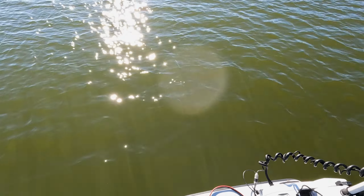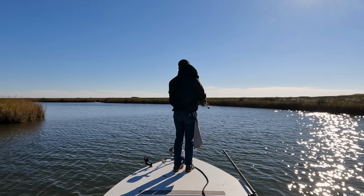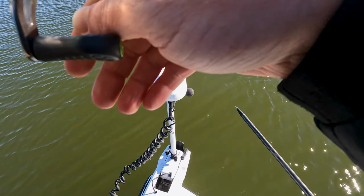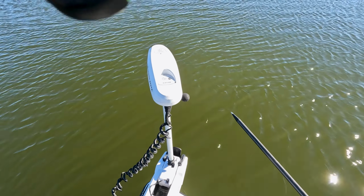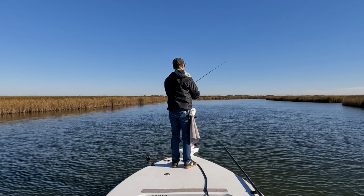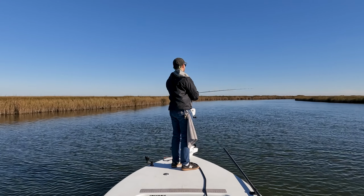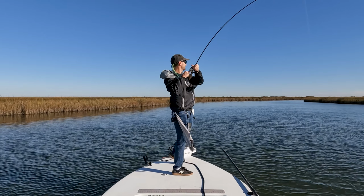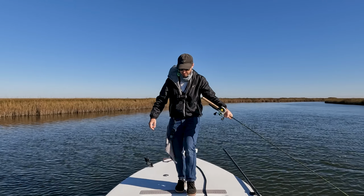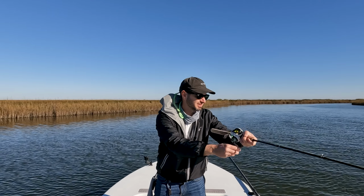But I do remember there being a lot of structure in this bayou. I'm getting into about 10 feet of water right here. I get more of a direct retrieve. I'm getting hits. There it is. There it is. Oh yes. Oh man. I don't want to miss this fish. This is a big one.